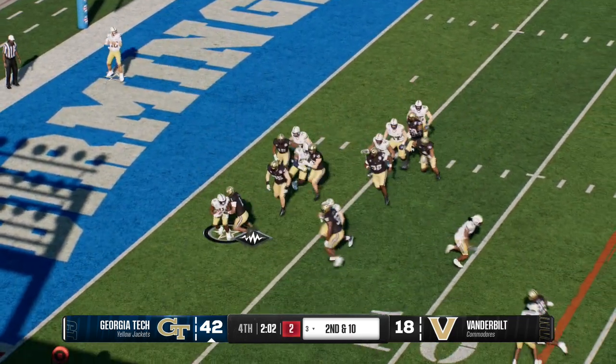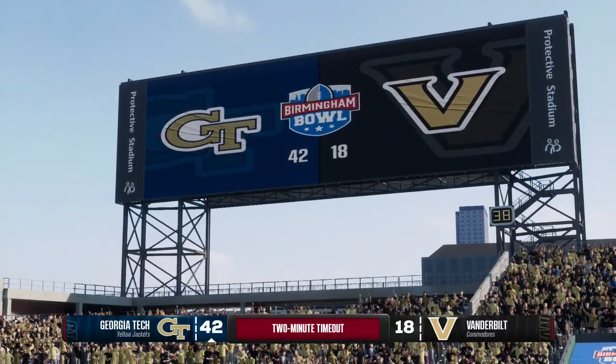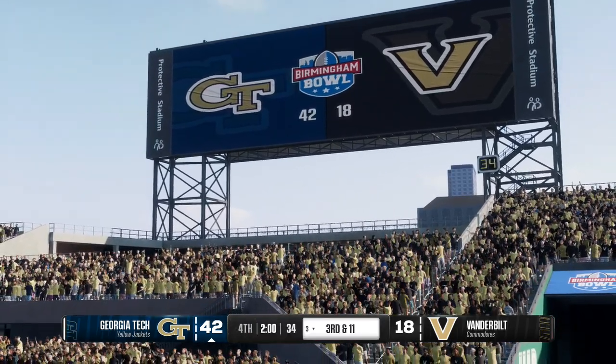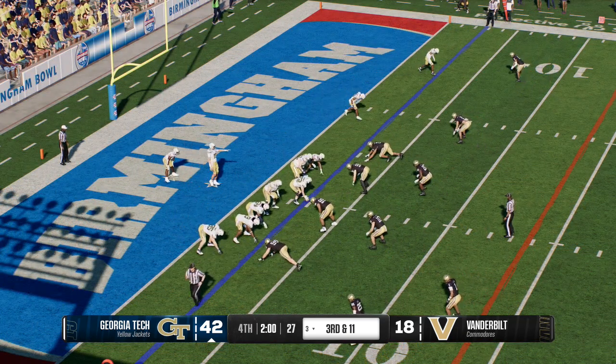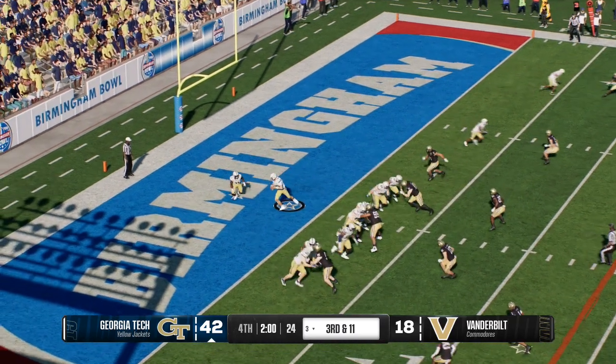They'll try to keep this clock moving on the ground. They bring him down, and he's going to lose a yard on that one. We've reached a 2-minute warning, and this offense will be quite content just to drain the rest of the time away. This defense has kept them backed up. Now one more stop, and they can get off the field on 3rd and long.